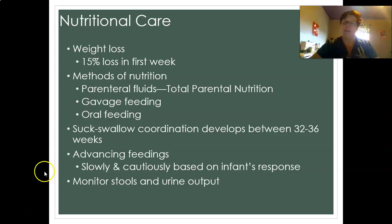Okay, so the baby will be started very slowly. If they are started on IV nutrition, then they will probably start gavage formula feedings at a very slow, small amount, and they won't decrease the IV nutrition until they know that the baby tolerates the formula or breast milk feedings.